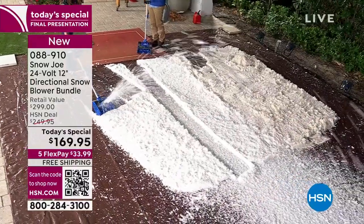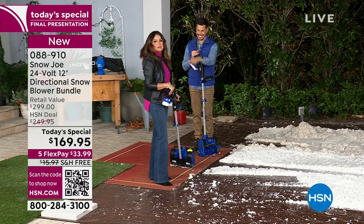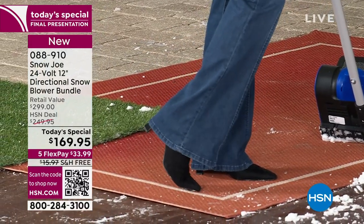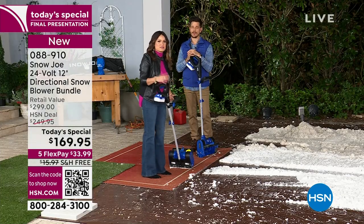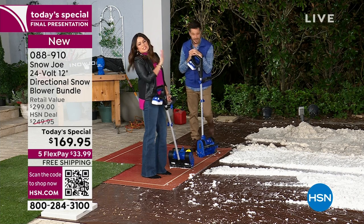And can we just show that you're in heels doing this? Yeah. I feel bad. They had to pull a rug out for me. I'm that girl that shows up. She's here to snow throw in heels. Don't wear these while you're throwing snow. But the point is, it's easy enough to do. If Michelle can do it out here in heels, I think it's all going to be okay.